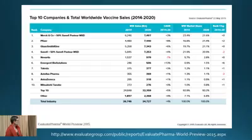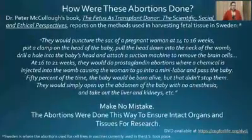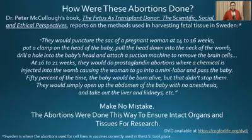Down here you'll see the total industry in 2014 was almost $27 billion, and by 2020 it's projected to be almost $35 billion per year. Next slide, please. When we talk about the abortions, these abortions were used in the manufacture of vaccines, and they're still being used in the manufacturing of vaccines. This tells us about how the abortions were done for the original vaccines.